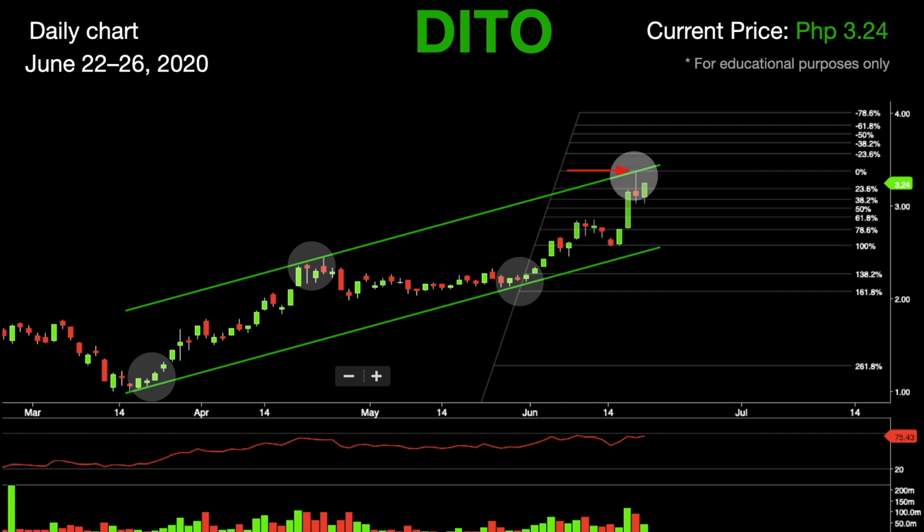A shooting star candlestick is a bearish top reversal pattern that may appear in an uptrend, and warns of a possible trend reversal. If the bulls push this stock higher, expect levels of resistance to be at 3.35 followed by 3.55.